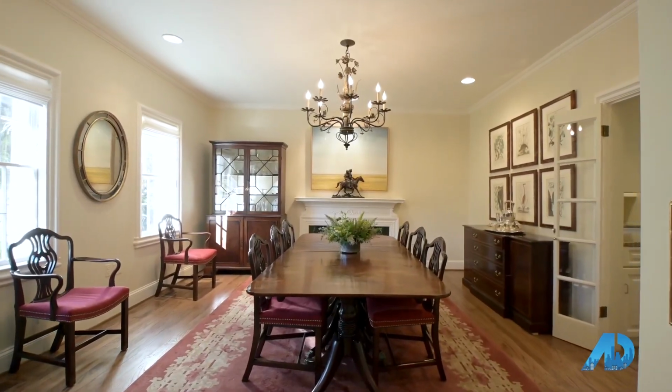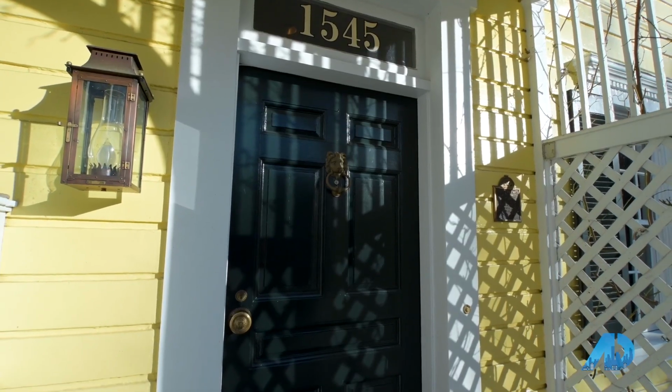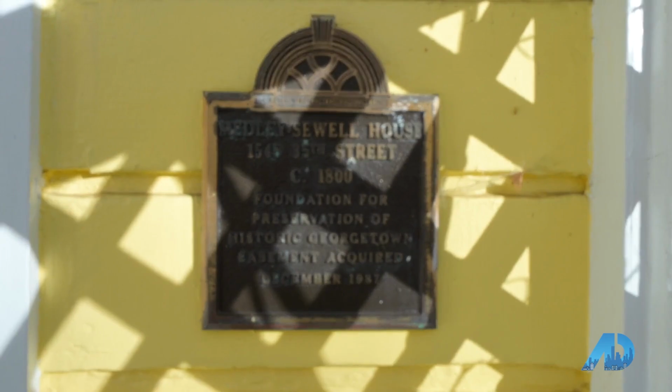And so all the work they've done, they've kept true to the character and nature of the house, with this double parlor living room, and the fireplaces are just iconic and beautiful. It is a historic house. It has a historic easement on it. It's known as the Medley Sewell House.